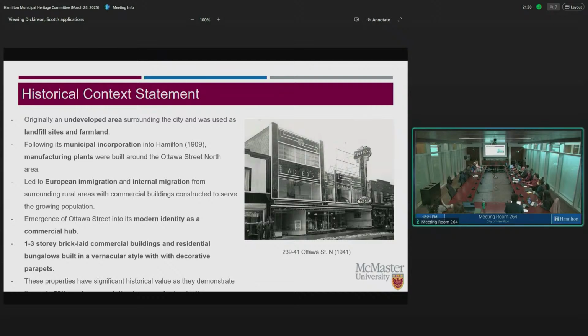And so going into the statement itself, Ottawa Street North was originally part of the Barton Township, which was the eastern boundary surrounding the city of Hamilton. During the 19th and 20th century, it was used for landfill sites and farmland that served the city. But then, with its municipal incorporation into the expanding city of Hamilton in 1909, the area around the street saw the introduction of a large number of manufacturing plants, which drew in both working class European immigrants as well as internal migration from surrounding rural areas in Ontario.